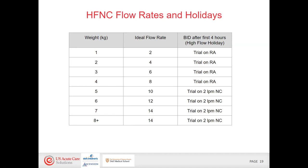And so our process here at Dell Children's is once a shift or BID, after the first 4 hours, we're really trialing the patient off or severely decreased. So if they're on a 2 to 8 liter flow rate, then we go straight to room air. And in that first 5 minutes, are we seeing an increase in heart rate, respiratory rate? Do they look like they're in distress? If so, then we put them immediately back on and we wait to do weaning.